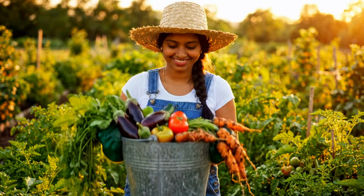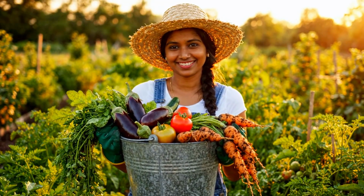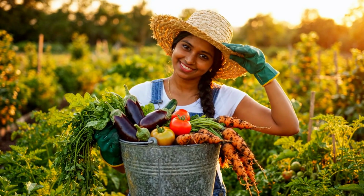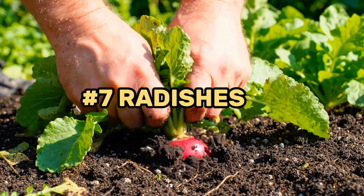And stay until the end, because the number one vegetable on this list is so absurdly low maintenance that you can plant it, walk away for months, and still come back to a harvest that feels way more impressive than the effort you gave it. Let's get started. At number 7, radishes.